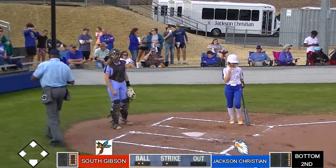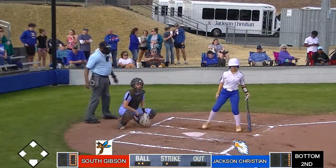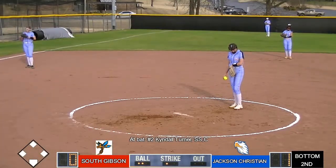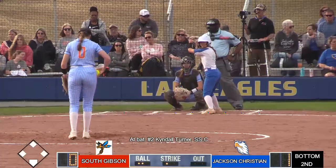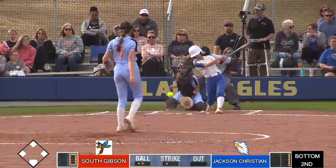And Kendall Turner, a very good player. Remember some of those plays that she made last year. This is not last year. We want to go back to the state this year. So Turner with nobody on and two out. She's up towards the front of the box. Third baseman actually steps up in this one.